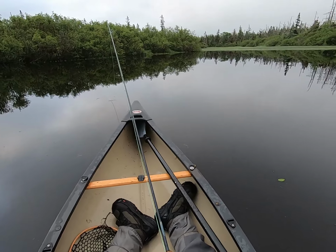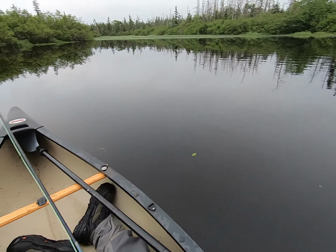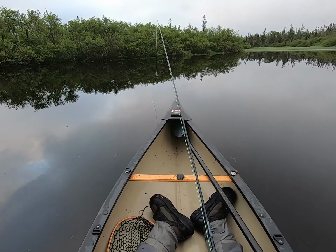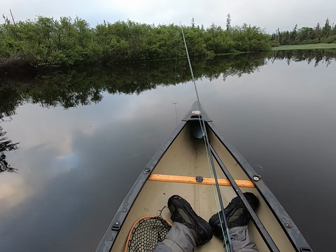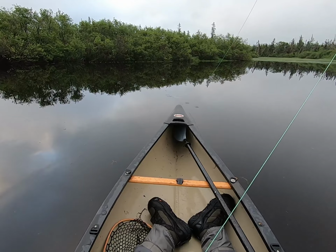There's a little bridge that goes across this river down where it empties into the ocean. So I might, there's a little tiny pool there. I might try that on my way out as well.